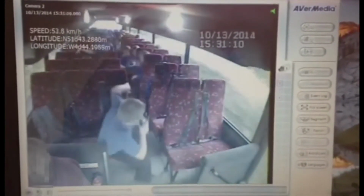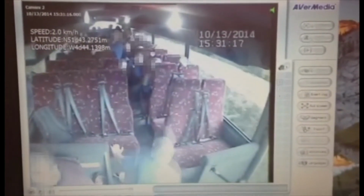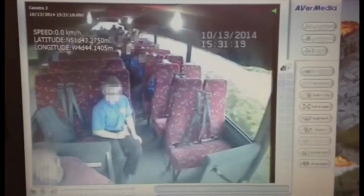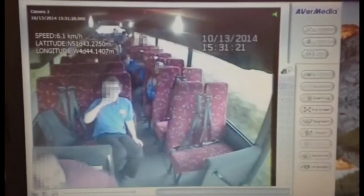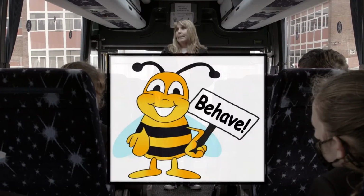Would you want to be responsible for hurting someone in that way because you've chosen not to? No, absolutely. So that's why it's really important when we're travelling, chatting to our friends, that's great, but we wear our seatbelts and make sure they keep us safely in our seats, okay? So our third little B rule is behave.